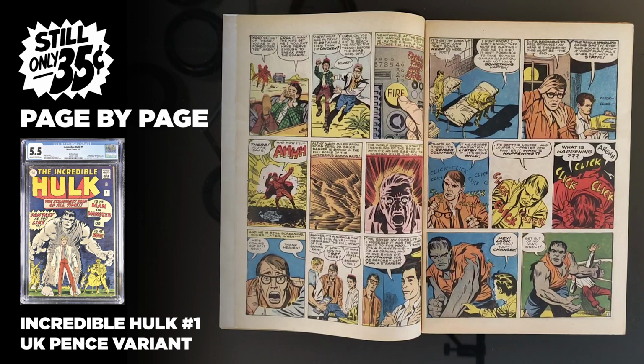After being checked out by a doctor, Bruce is left alone with Rick, but with the moon shining through the window, it's not long before a Geiger counter goes wild and Bruce transforms into the Hulk for the first time, bursting out of his clothes to reveal his grey-skinned monstrous form. He swats away Rick.